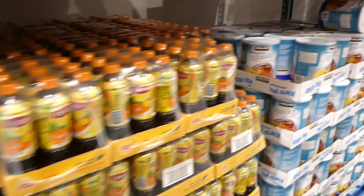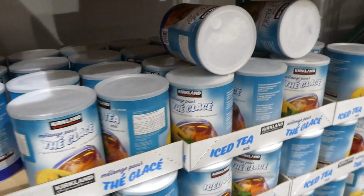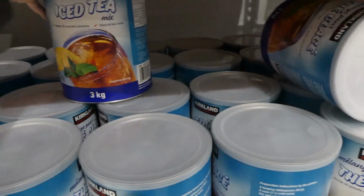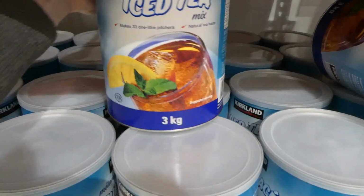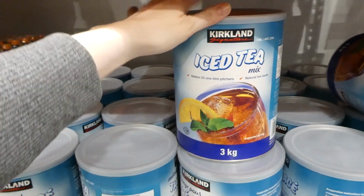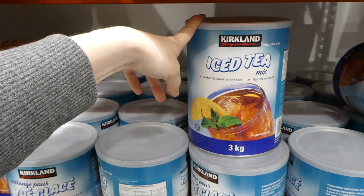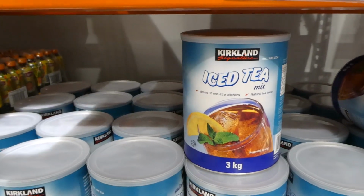Or if you like extra things to drink, you can get iced tea crystals that you can add to your water just to spruce it up, especially if you're stuck at home like some people were that were trapped in areas with the floods and stuff, they couldn't get out. So having these things in a tin is good to have on hand. This is 3 kilos of the Kirkland Signature iced tea for $11.80.